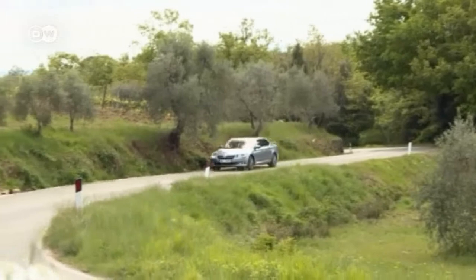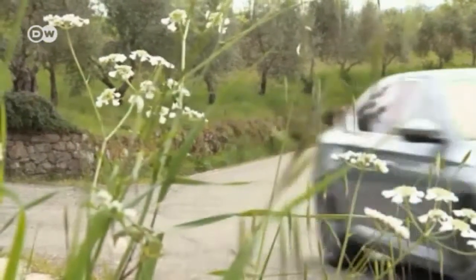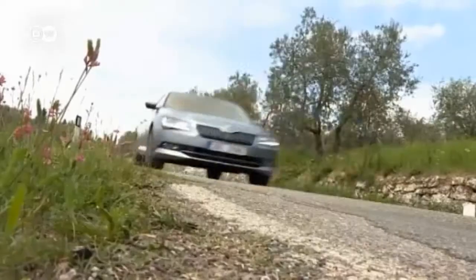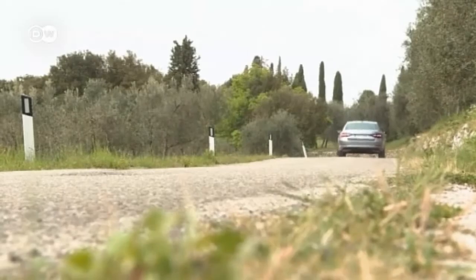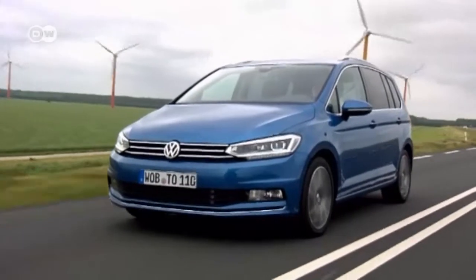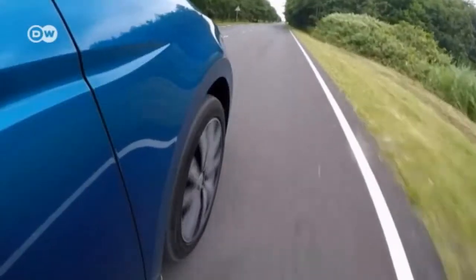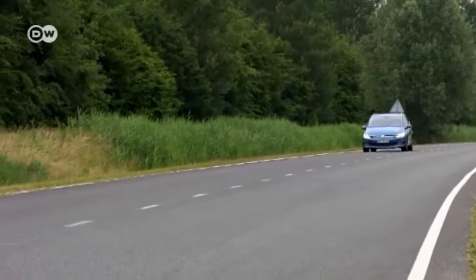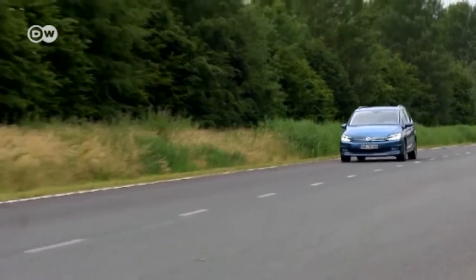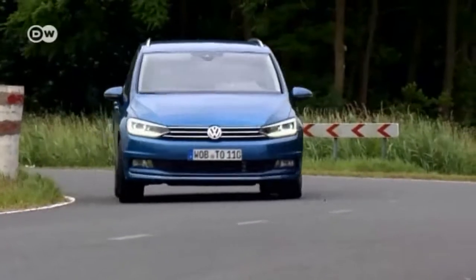The Skoda Superb was voted best sedan for providing the greatest interior and trunk space in its segment. Improved aerodynamics and reduced weight also make it up to 30% more fuel efficient. And the VW Touran was voted best station wagon. Its higher wheelbase gives passengers even more space inside the 7-seater. It comes with a multi-collision brake and a passenger protection system that automatically tightens seatbelts in critical situations.